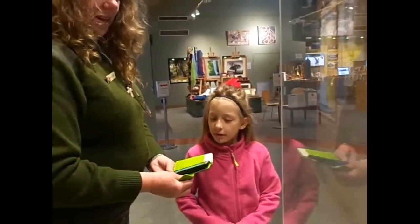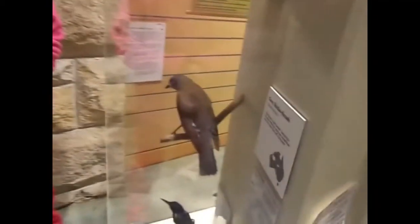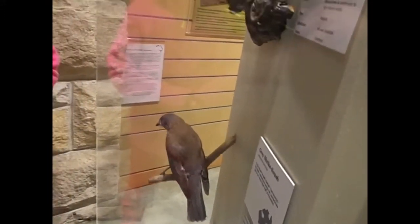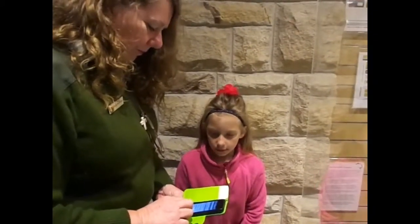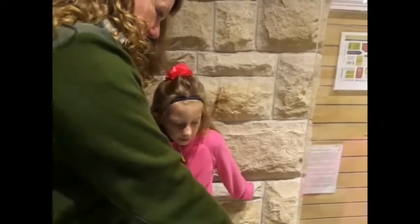Is there any other bird that you'd like to hear the bird call for? Okay. Which one would you like to hear? How about this one here, the grey shrike thrush? I like him. He's one of my favourites. He's a very friendly bird. Let me have a look and see if we can see the grey shrike thrush. Here we go. Okay, that's him, isn't it? Oh yeah, that's him.